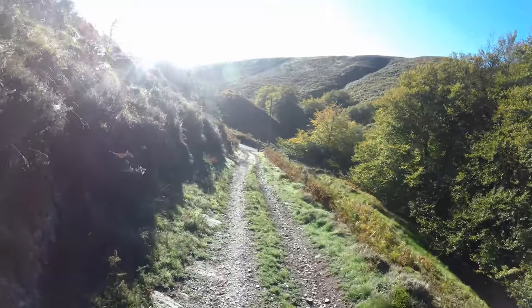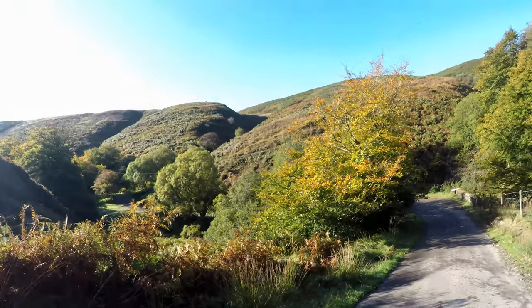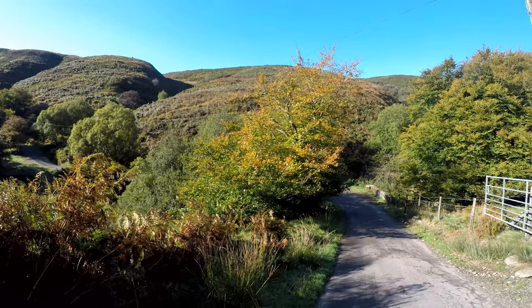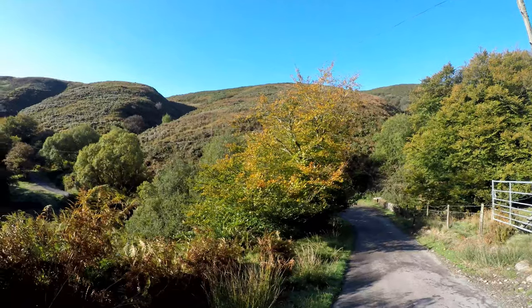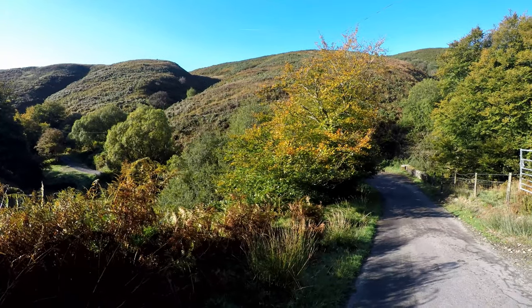Yay, I made it to civilization, a road which probably has no cars on a day. Do you know what? I think I've done the official route going up there twice. So I remember, first time thinking, God, this route's really steep going up there. And I remember on the end-to-end trail, I'm sure the end-to-end trail went through it. I'm thinking, shit, I remember this.